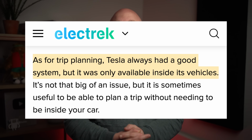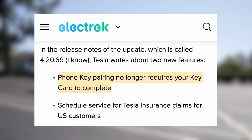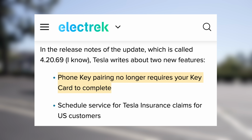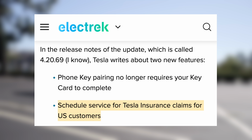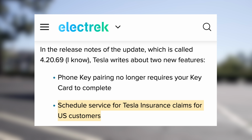This feature is important for people to feel secure with range in their EV on road trips. Tesla is actually quietly adding this to their app while also adding two other features. First, phone key pairing no longer requires your key card to complete, and schedule service for Tesla insurance claims for US customers. The most exciting part for me, though, is trip planning.